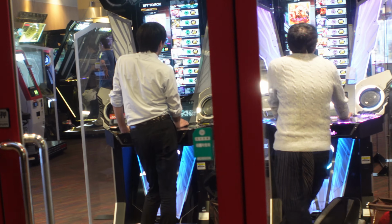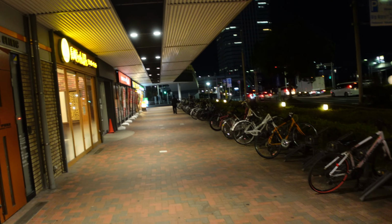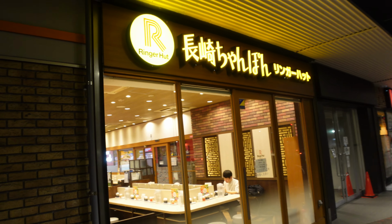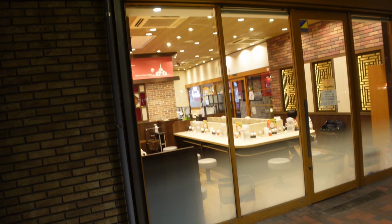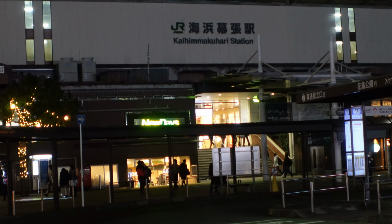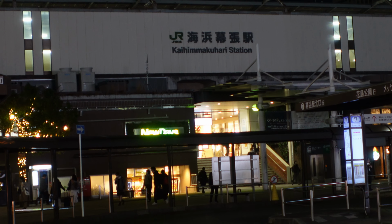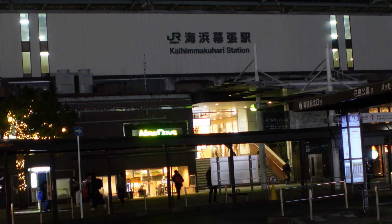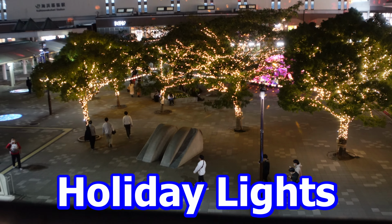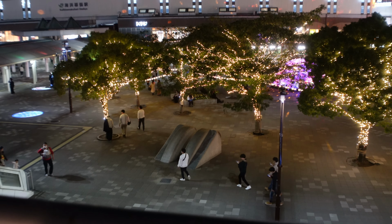Interesting. I better get back to my bus. There's a ramen place on my left here. It's called Ringer Hut. It's pretty good. I've eaten there once. And there's Kaihin Makuhari Station in the distance. Wow! Holiday lights! Nice! I guess I'll take the later bus.